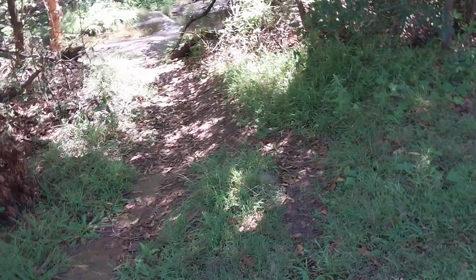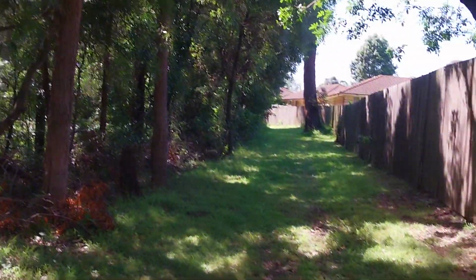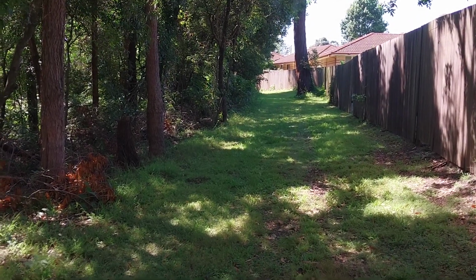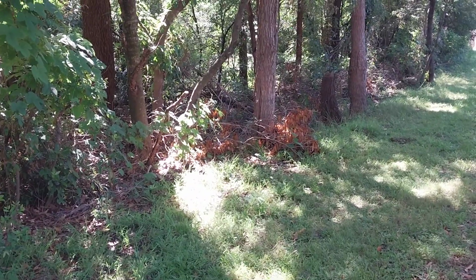Oh, hello. Oh, that looks a bit... Oh, nah, we won't take that one because we don't know where that goes. There's a crossing. Where? There's a crossing. But it looks very slippery. Alright, we can keep going down here.